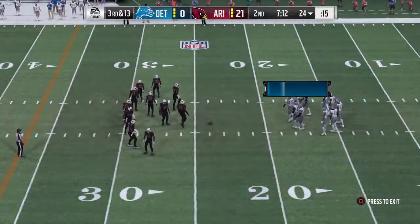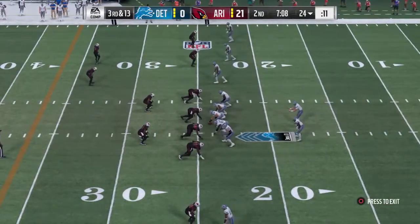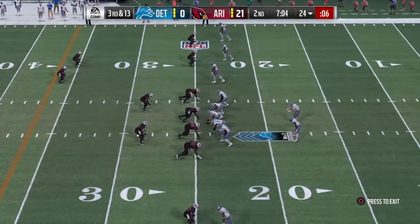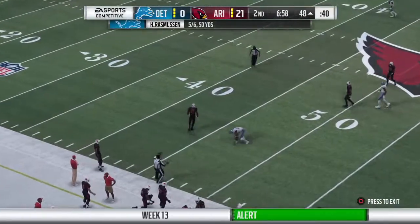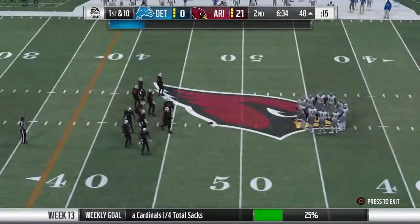The Lions on 3rd down. 0 for 3 to this point. They could use a conversion. This is going to be 3rd and 13. Operating from the gun, Rasmussen. He's got Adams on the hookup. A really good pickup of 28 yards.